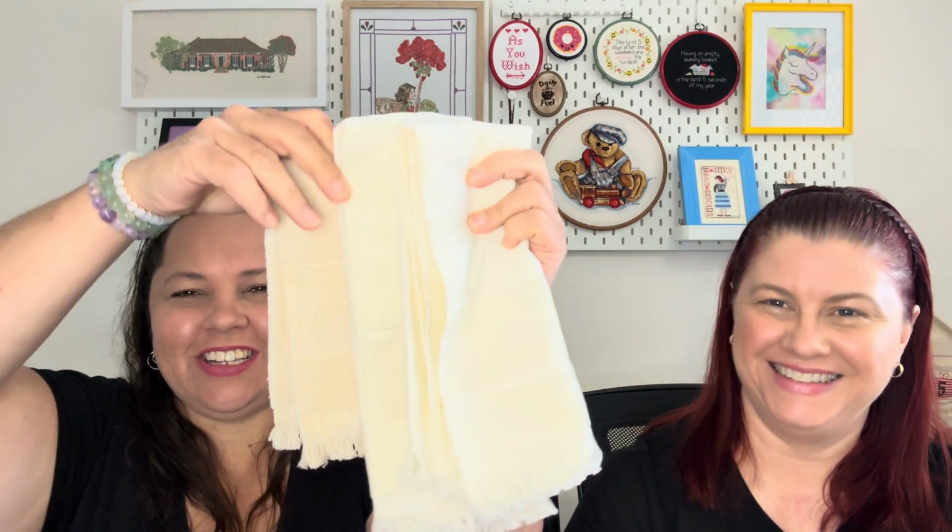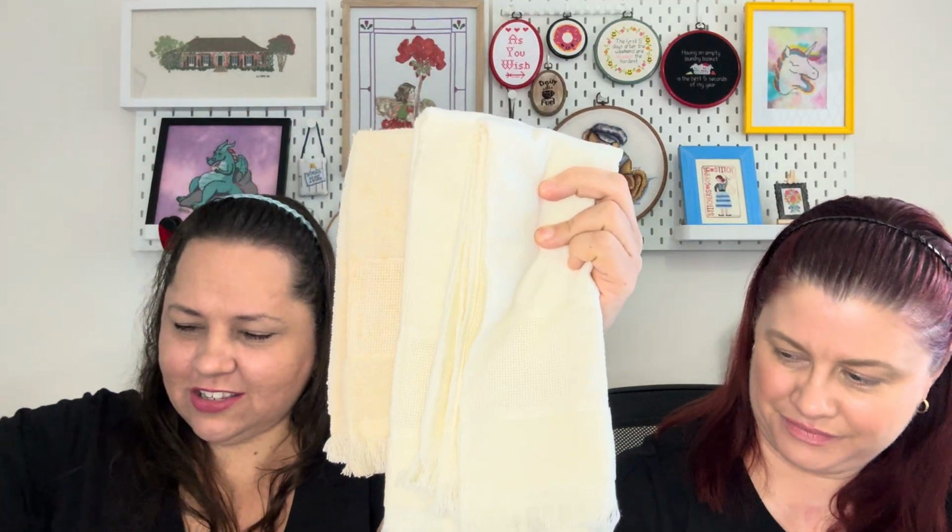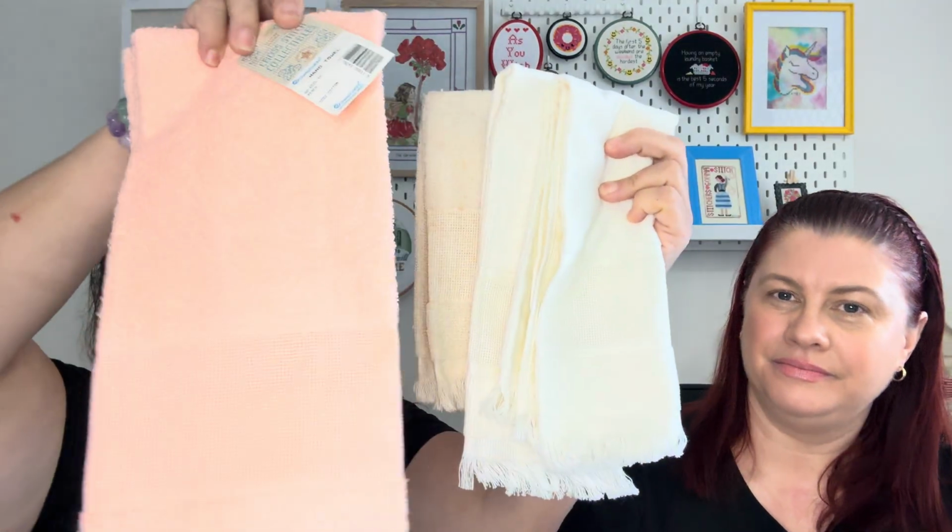Also, at Stitchy Meetup, I gave one of our lovely friends, Anne, some baby bibs to stitch on because she needs to stitch some baby bibs because she has a grandchild, I think, coming very soon. Cool. So what she did was paid me in a swap trade. So she gave me these cross-stitch hand towels.